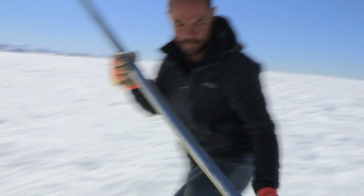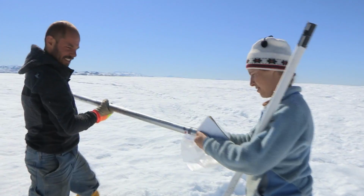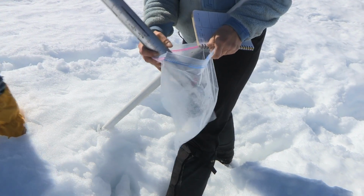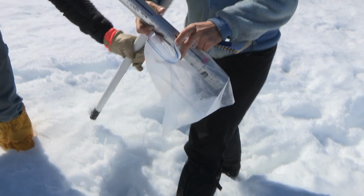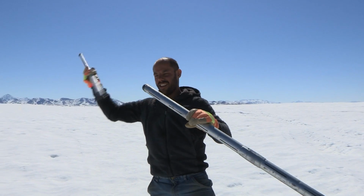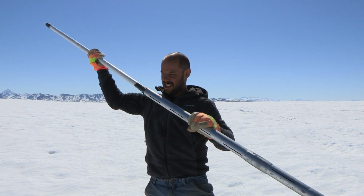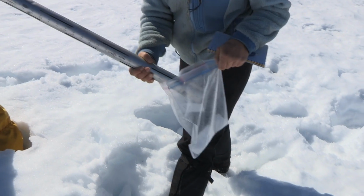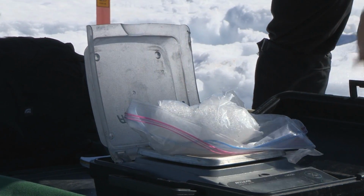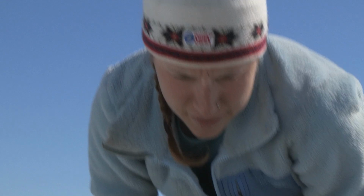So we grab this, dripping a little bit because it's melting. Then we pluck this puppy out. Try to make it so it doesn't blow so much too. 169, still 169. That's about it.